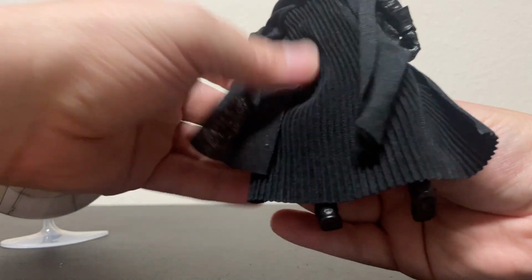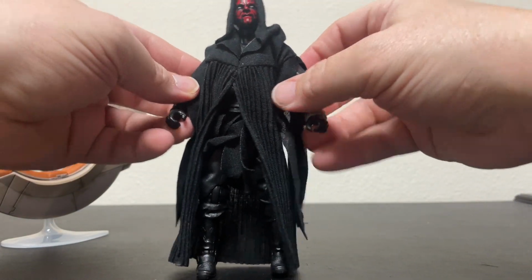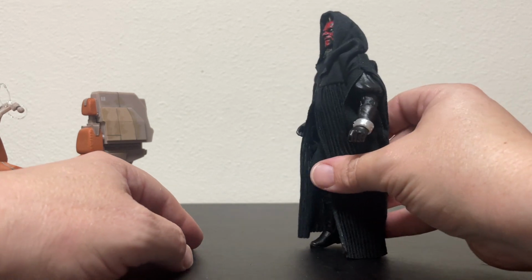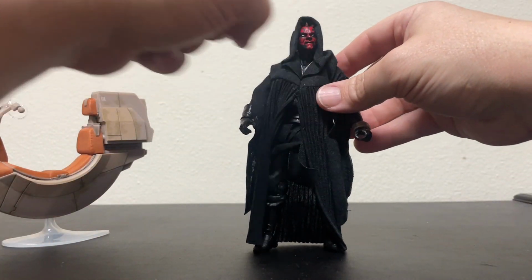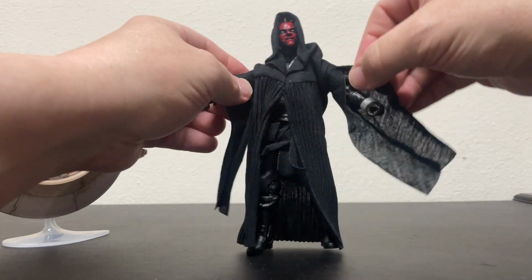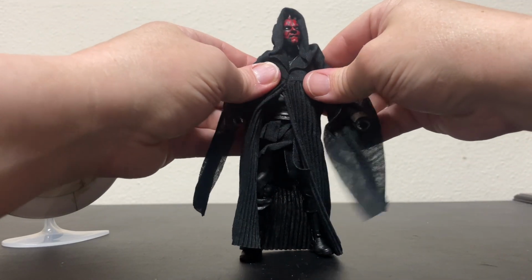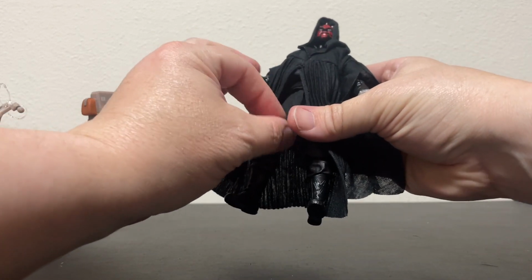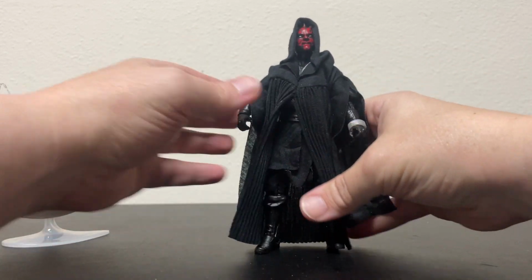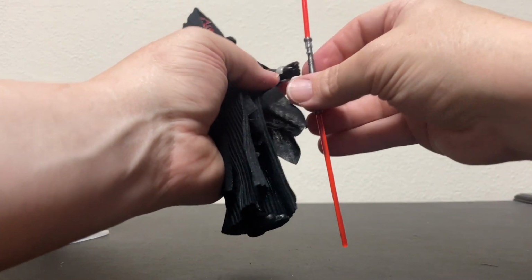I do love his soft goods robe. It is very nice. It actually lays on his head way better than I thought it would. Most of these robes from Hasbro look kind of goofy, they stick up like the Flying Nun or something. But this robe lays very nice on him. I am impressed with that. A little part of his front skirt is sticking up, but there he is.